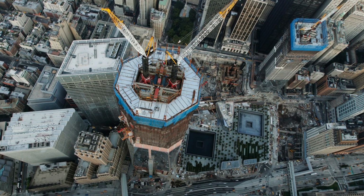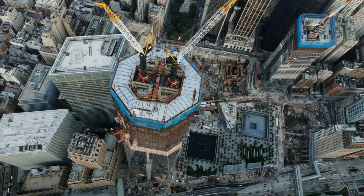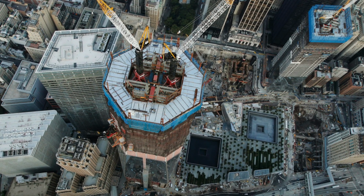Now there's 2 main reasons why One World Trade Center doesn't wiggle back and forth. One of the reasons is there is a very strong concrete core that protects the staircases. In theory, if anything were to happen to the exterior of the building, that concrete core protecting the staircases would keep the staircases intact, so anybody above the point of impact could get out. So its main purpose is to protect our staircases, but it also helps us not wiggle.